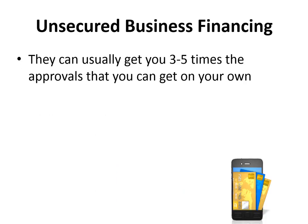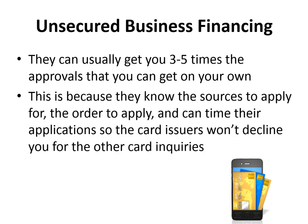One of the benefits is that you can usually get up to 5 times the approvals that you can get on your own. And the reason for that is because they know the sources to apply for, the order to apply, and can time their applications so the card issuers won't decline you for the other card inquiries. So here's what happens. You walk into Bank of America, you apply, they give you a credit card.